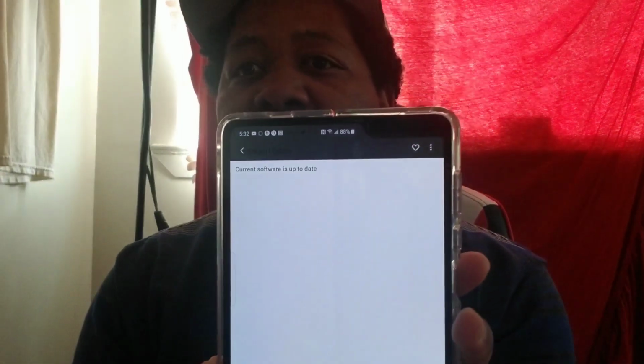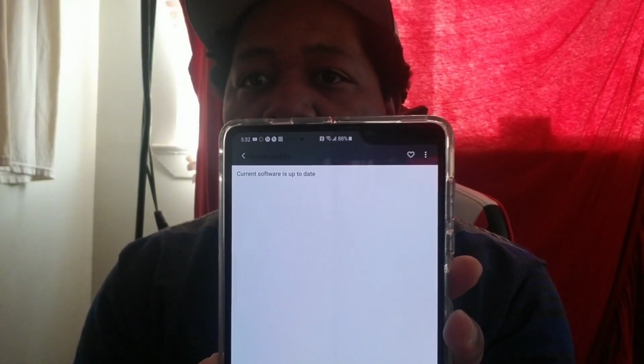But it doesn't make sense. I mean, I went on my Fold. I don't know if you can see it. You probably can't because of the way these cameras work. Right there it says currently up to date. Weird how you can't make out anything. Yeah, currently up to date, and such is not the case.